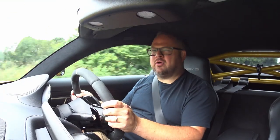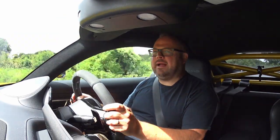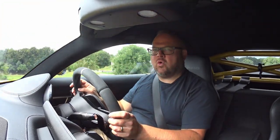So probably a little niggle is the visibility out the back. It's got this half caging, which looks really cool, and you do need to have the harness bar along the bottom for the harnesses. I don't really know what the top of the cage is for.